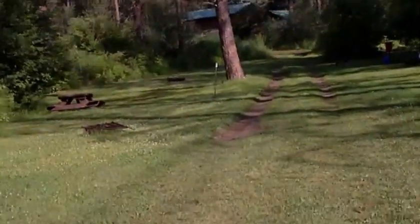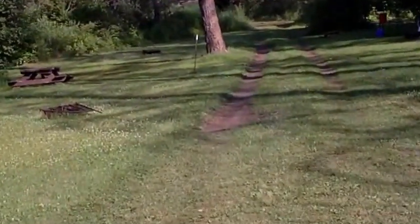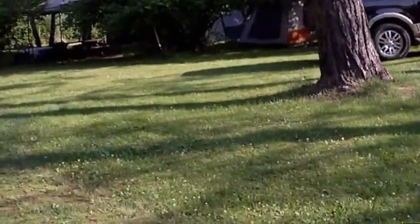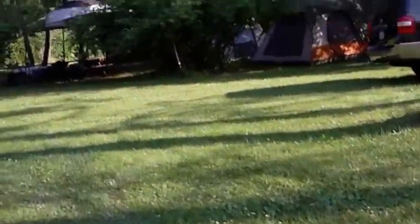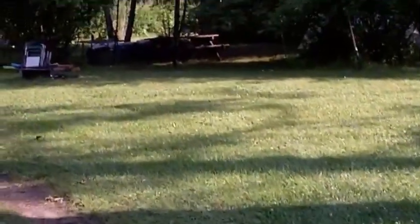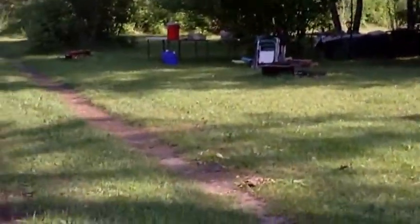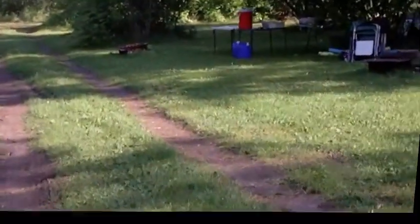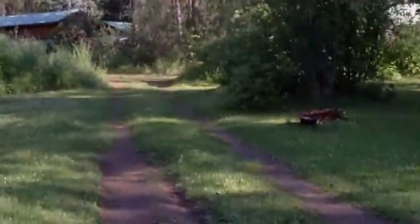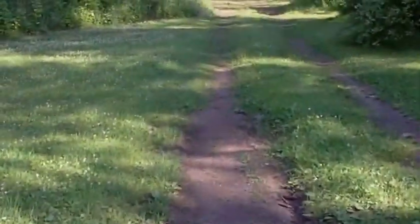Not even a very nicely maintained road to get here, but that's part of the charm. They know what they're doing there. They got a good spot in the shade. Table for your spot. I'm just gonna go a little back way.